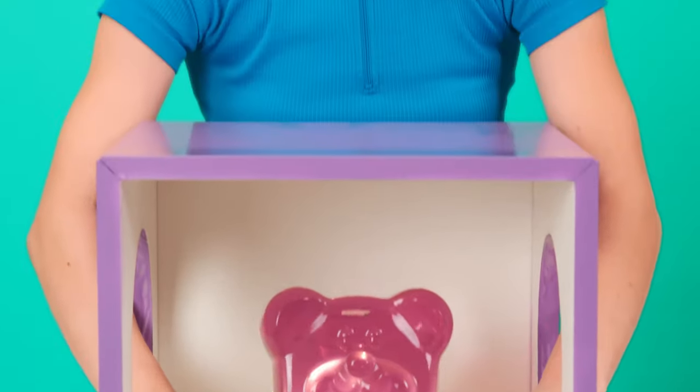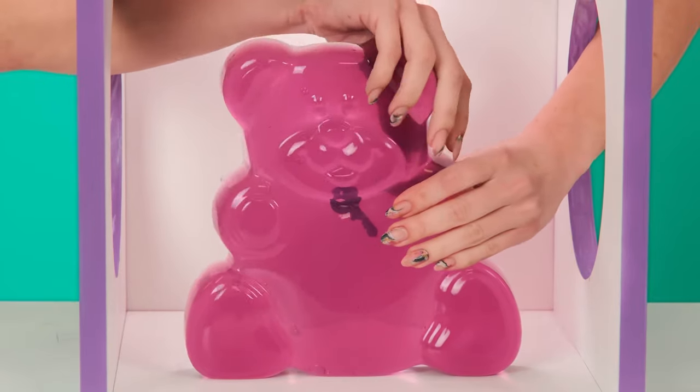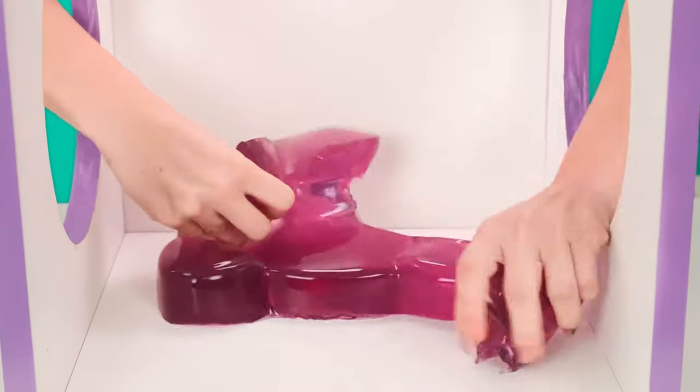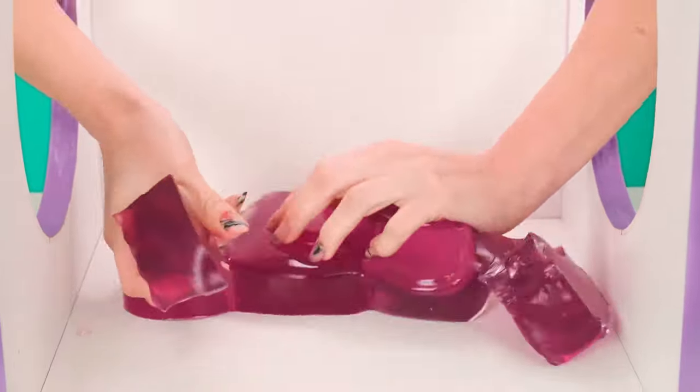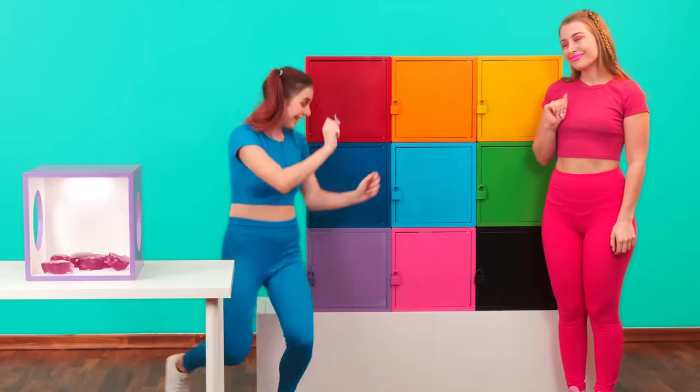I wonder what it is. Let's see some ears. Oh! It's a marmalade bear! By the way, it's quite tasty, but I rather need to get the key. Here it is! And I don't want to drop it at all. Mia, open the safe. Here's another one! Come on, do it yourself!